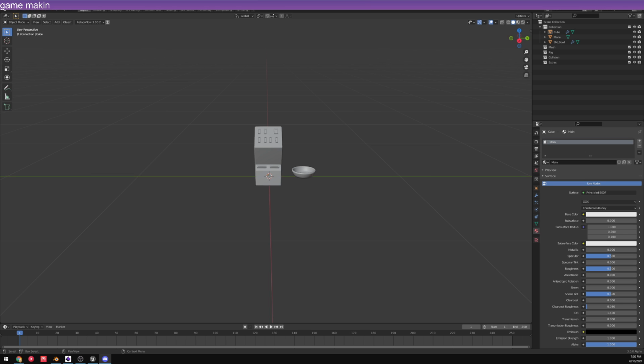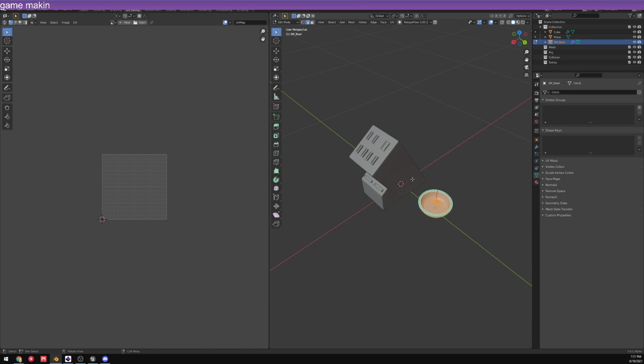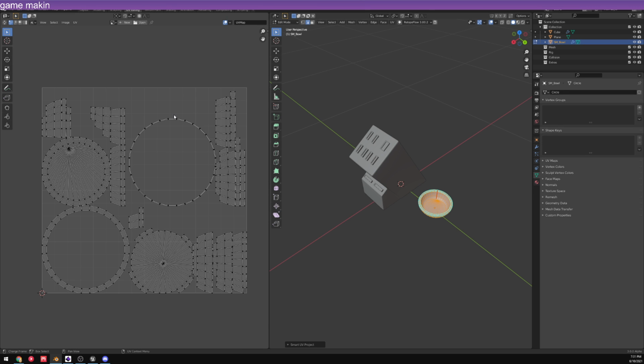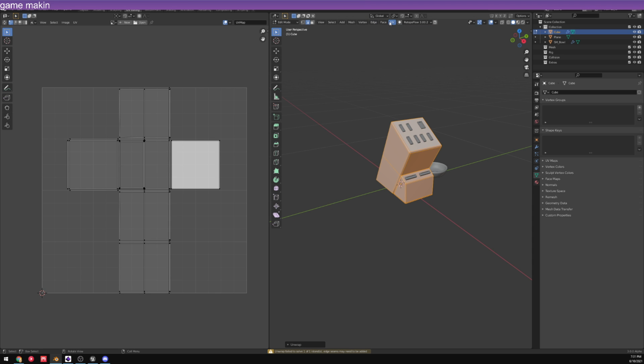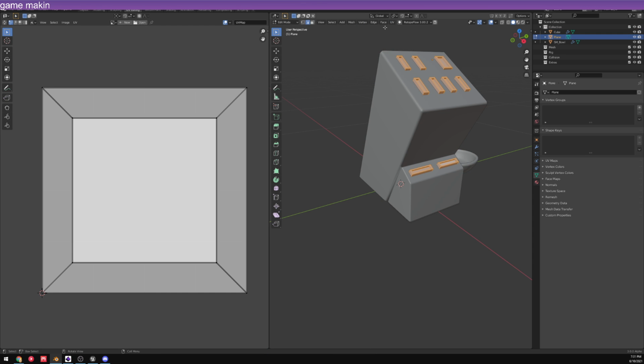All right. Let's see though. Let's go over here. I'll probably recreate that plate that I have. And we'll create this as well. A lot of this stuff wasn't necessarily UV'd when I made the base model of it. Okay. Smart unwrap. Apply all transforms. Okay.